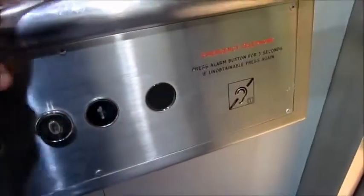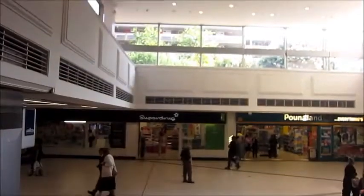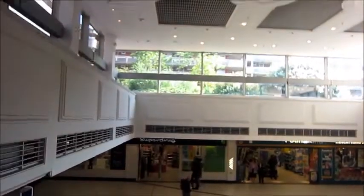Does this take you upstairs? It goes up to like an apartments area. Oh, is it? Oh, okay. Yeah. Doors closing. Doors opening. Lift going up. Hammond and Champness. Doors opening. Hammond and Champness. Doors closing. Rather slow.